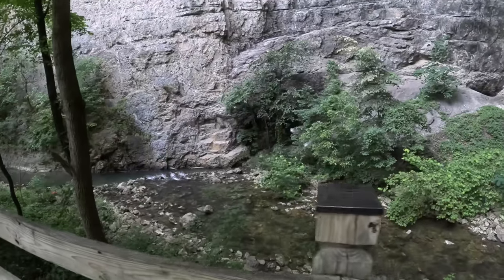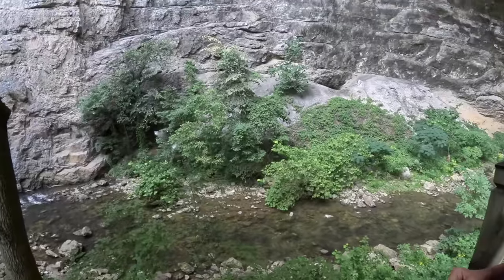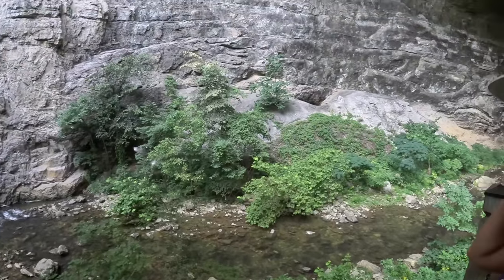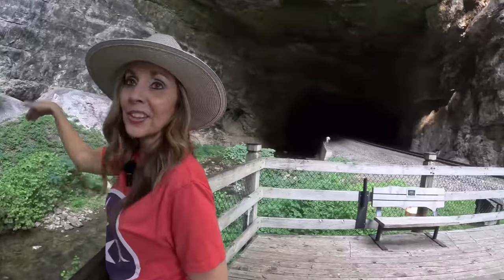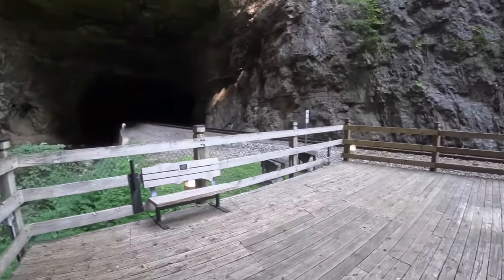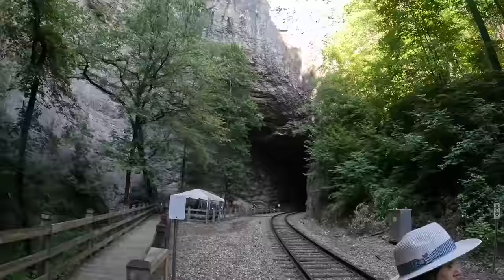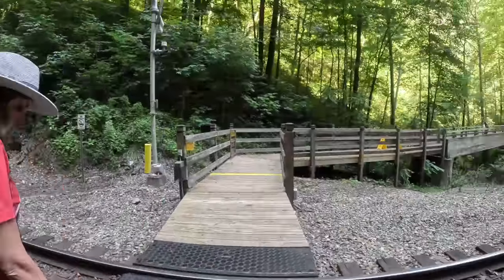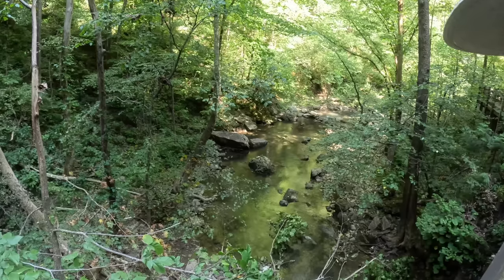I don't know. See a big black bear crawl out of that one right up there. As long as he's over there, that'd be fine. You're okay with that, aren't you? Yeah. This way is also pretty, isn't it? Mm-hmm. That's the natural tunnel. I could just go down there and lay back on one of those rocks for a while.